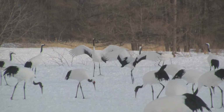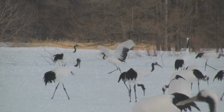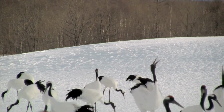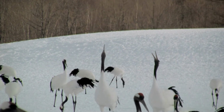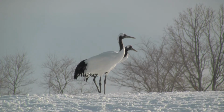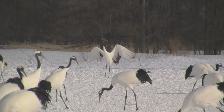Courtship displays are performed by red-crowned cranes seeking to advertise their willingness to mate, attract a partner, or sometimes to warn off rivals. Adults usually pair for life, and these bonds are reinforced in a mesmerizing, synchronized dance.